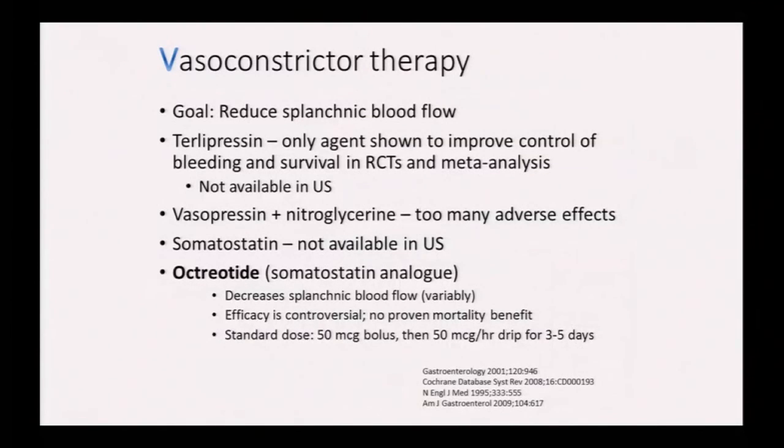So, we keep it on for a couple of days, and we think it helps. But if you don't think that somebody has varices and you don't use it, it's not a crime, right? Because it's expensive. It's thousands of dollars.